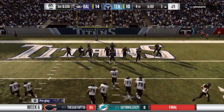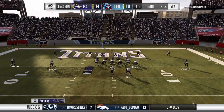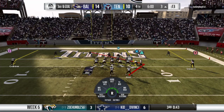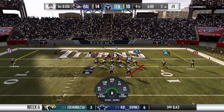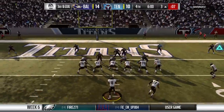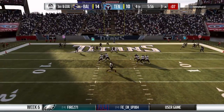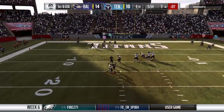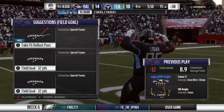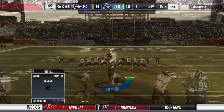This Titan defense, they just will not give in easily. Looking for another stop, 3rd and goal. Operating from the gun, Jackson. And he's going to go down again. Benny Logan in there to get him his 2nd sack now of the afternoon.